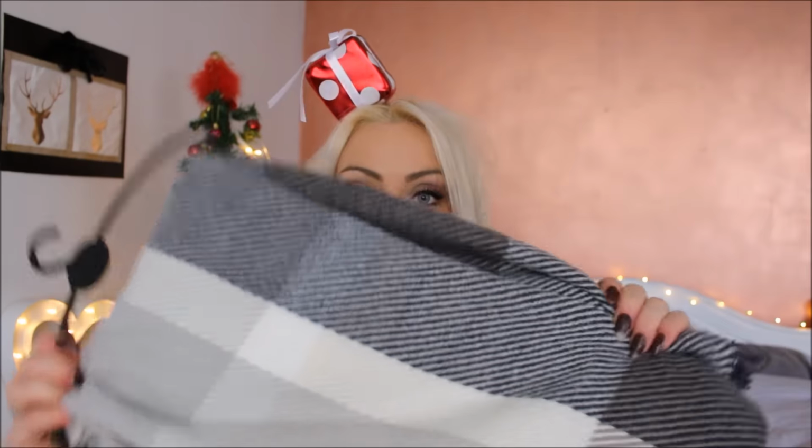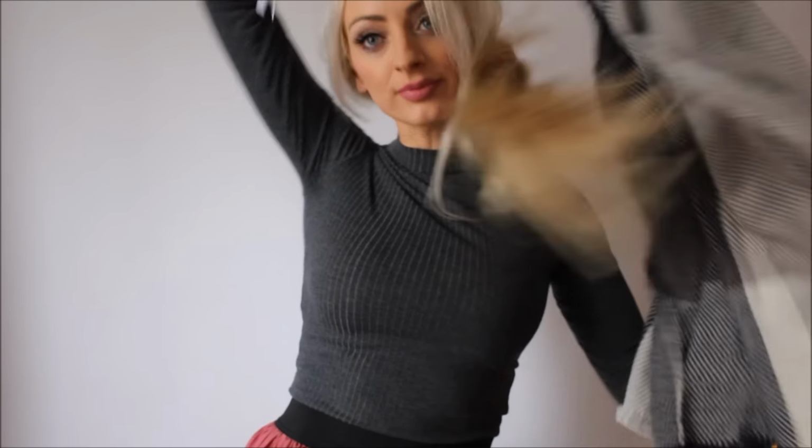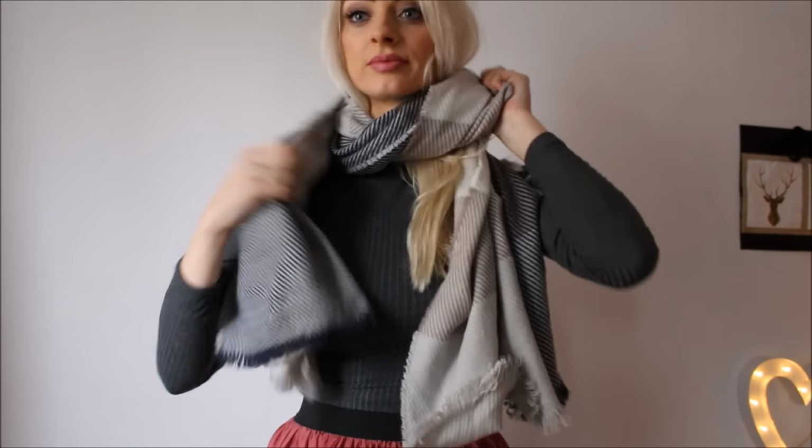Next, I got this gorgeous scarf. I've seen scarves from Primark on different YouTube videos, and I was like, oh, I have to get a scarf, and there was such a good selection and I didn't know what to get, and this was a fiver, so what's that, about £3.50 I'd say in pounds. So I love that. I just think the colour is gorgeous because I love grey.